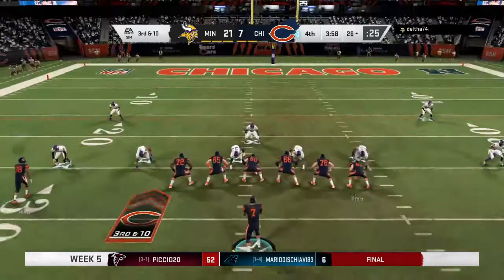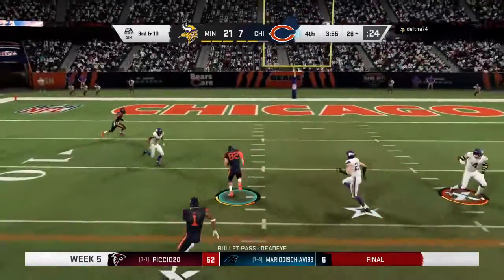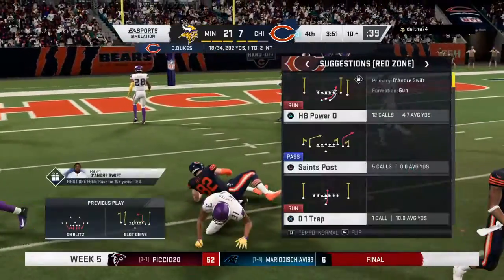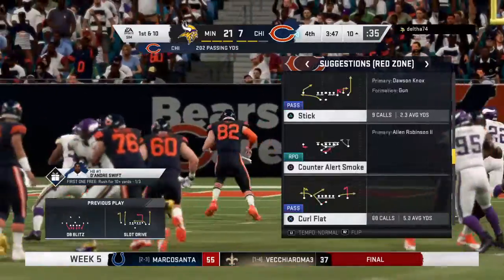4 down. Check. On 3rd down, Dukes. And he completes it to the tight end, Knox. And they'll get this down to the 10. The Bears on the move. They've got another 1st down.